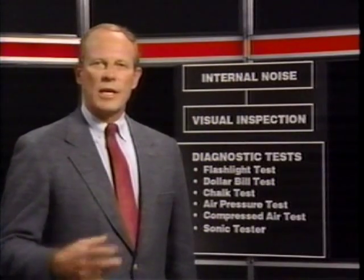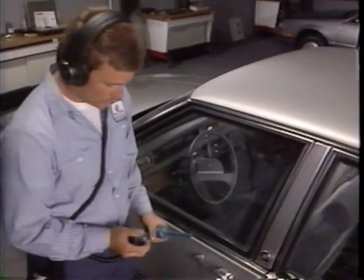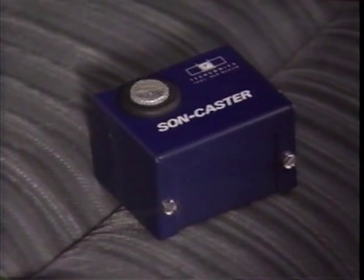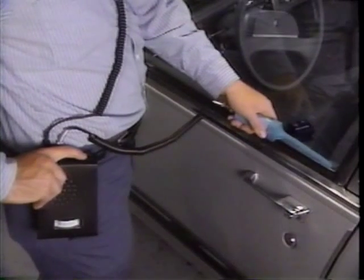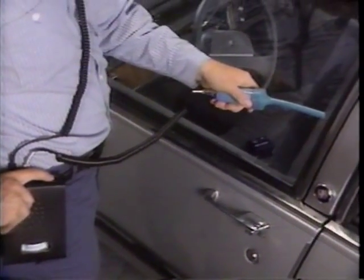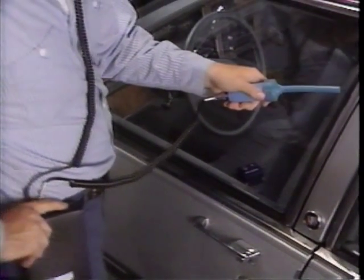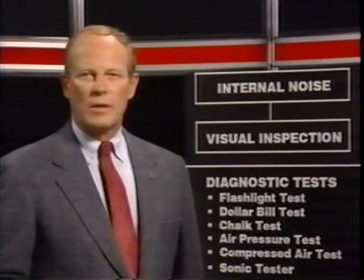If available, a sonic tester is a helpful piece of diagnostic equipment. This unit consists of a transmitter or tone generator and a receiver. The tone generator is placed inside the car. It sends out a signal which is picked up by the receiver. The receiver measures the intensity of sound. You can determine where leaks are by noting locations of higher sound intensity. Each type of sonic tester is slightly different, and you should consult the proper operator's manual.